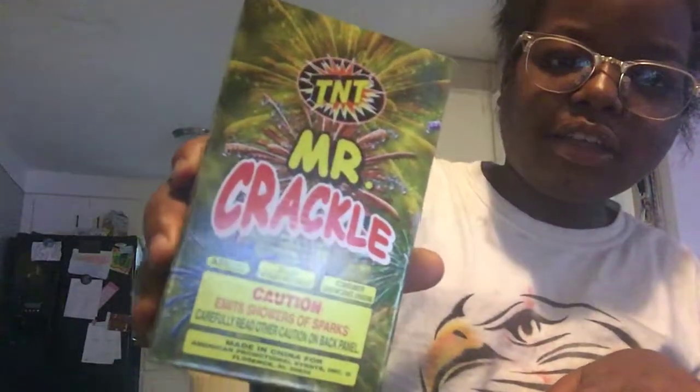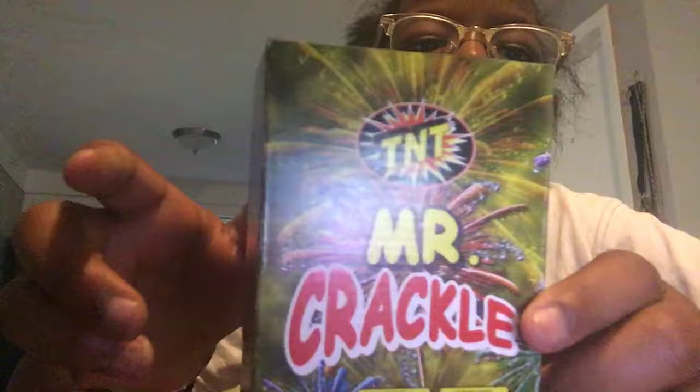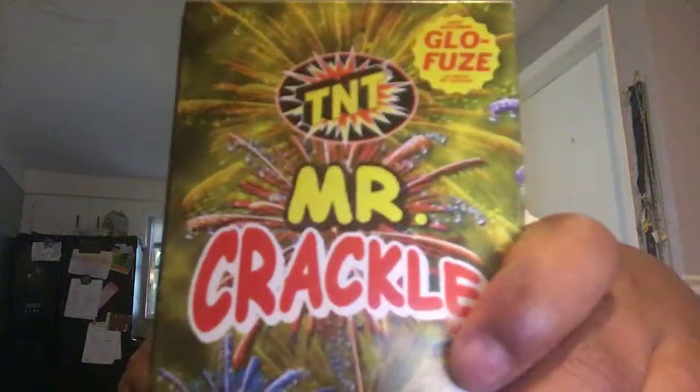This one has a funny name. Mr. Crackle. Look at the little pictures in the background if you like. And it's a glow fuse. Ooh. Now this gotta be exclusive, but it's a glow fuse. So it's called Carsoul. I can never say that. Glow fuse. It's a glow fuse.